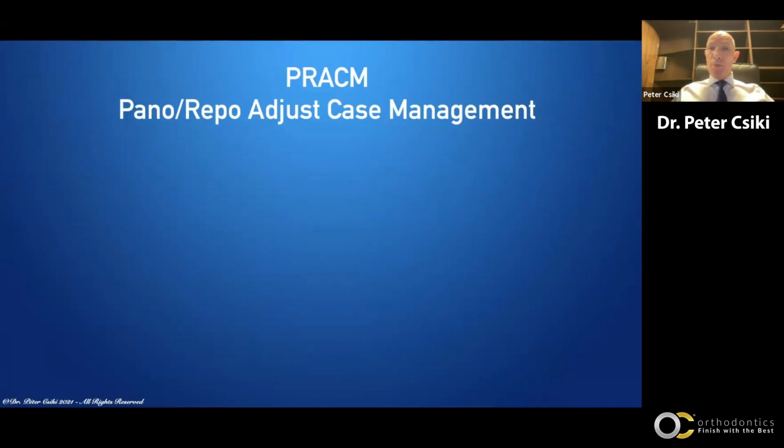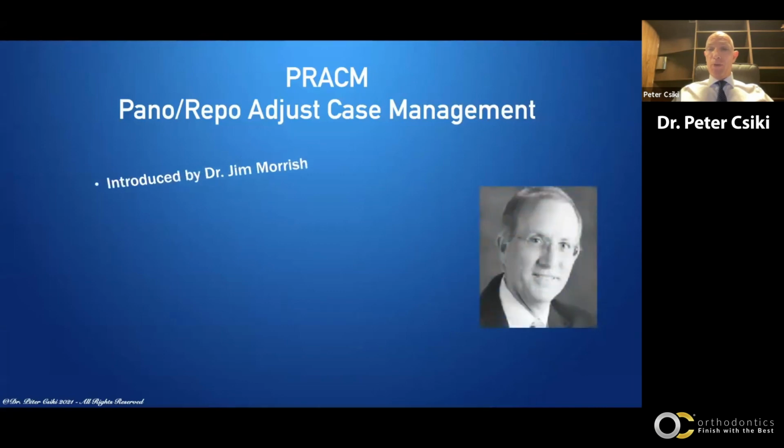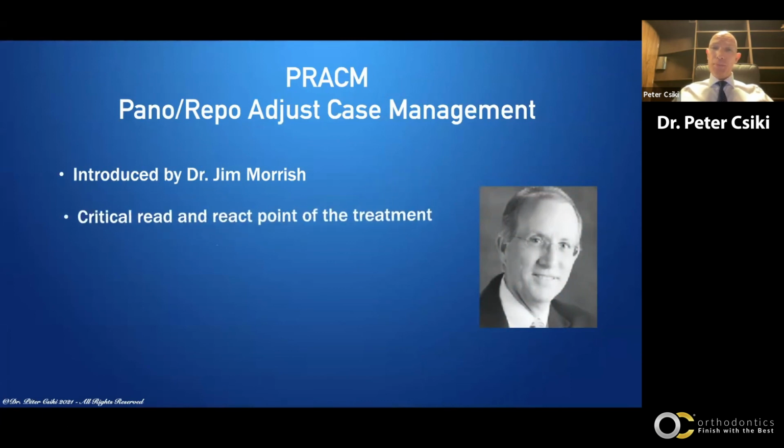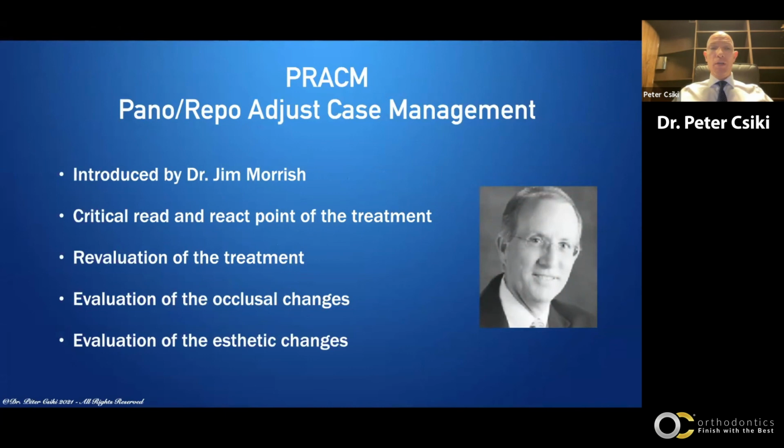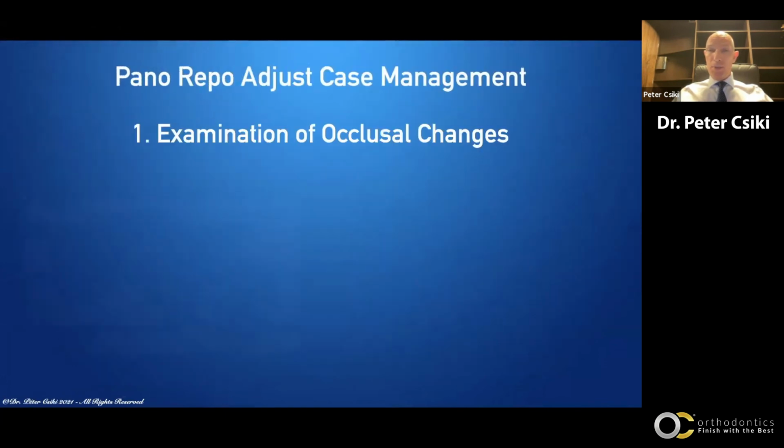Okay, panel repo case management appointment. It was introduced by my dear friend, Dr. Jim Morris, and it's a critical read and react point of the treatment. We do a re-evaluation of the treatment, an evaluation of the occlusal changes, and an evaluation of the aesthetic changes.